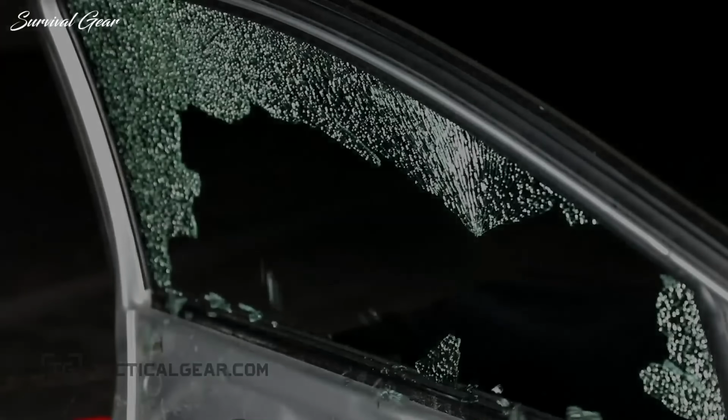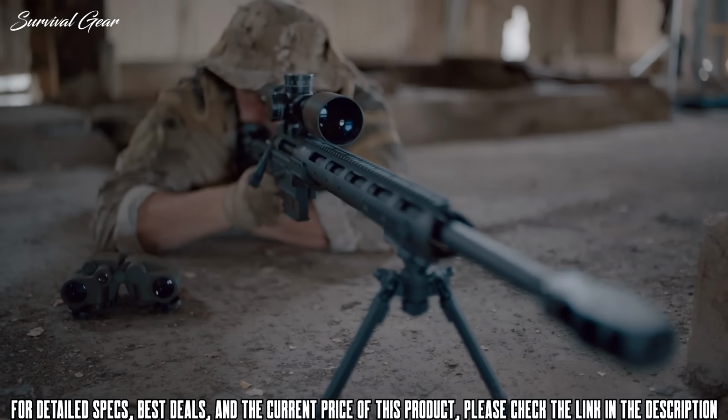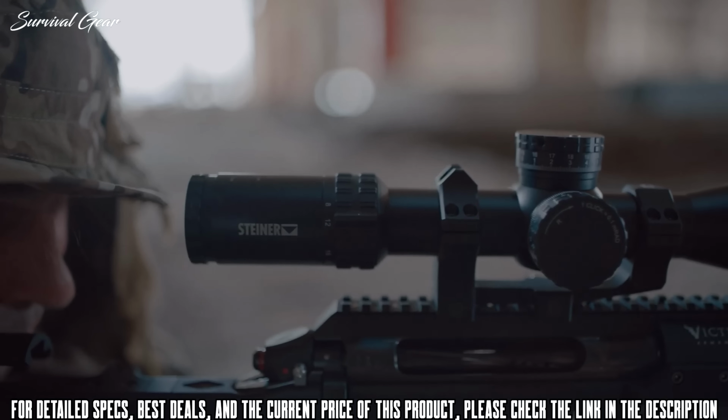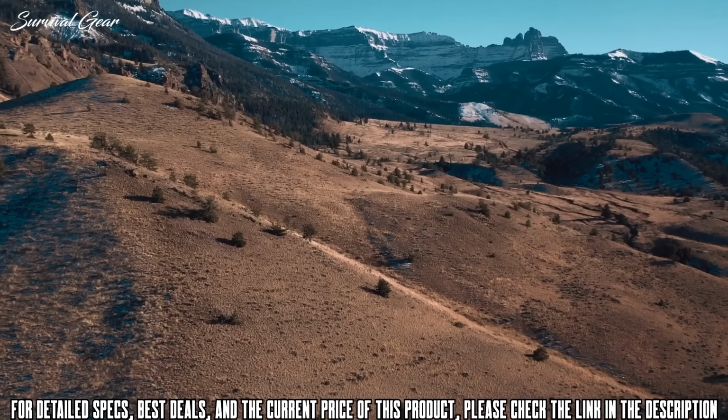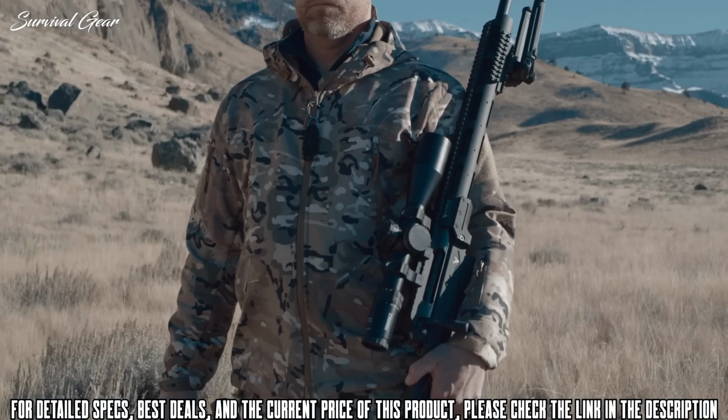Used by elite forces and competitors around the world, the M7XI by Steiner set the new standard for ruggedness and performance. Based on the outstanding success of the M5XI, Steiner raised the bar again with this ultimate long-range rifle scope.